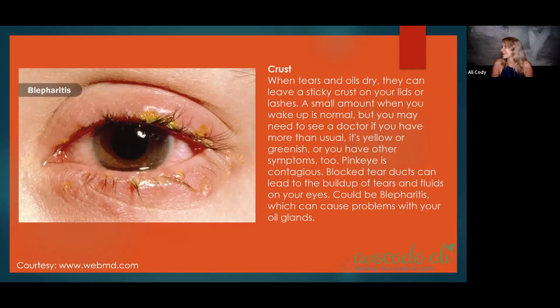Ooh, yuck. Okay, crust. So more than just that morning stuff. And hopefully you don't even get that anymore. That's something else. Wow, this is taking me back to years and years ago when I thought I was eating healthy, and years before that when I definitely was not eating healthy.